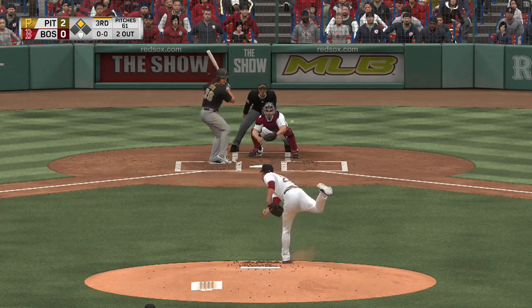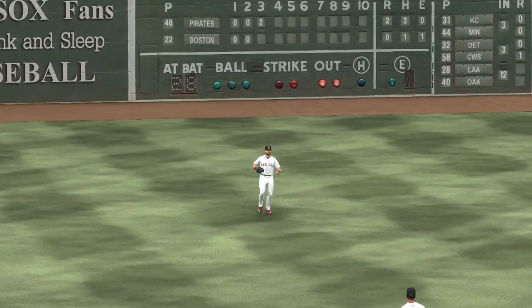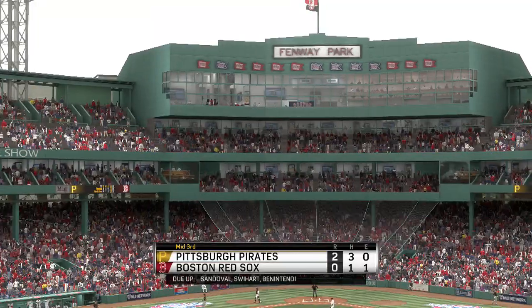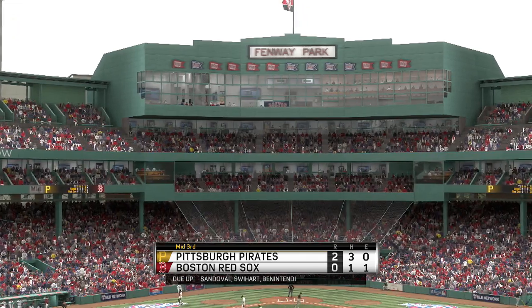Into the box, John Jaso. He swings and lines it to left. Benintendi is there, and he'll put it away to retire the side. So it's 2 runs on 1 hit, no errors, and 1 man left on. We'll move on to the bottom of inning number 3.